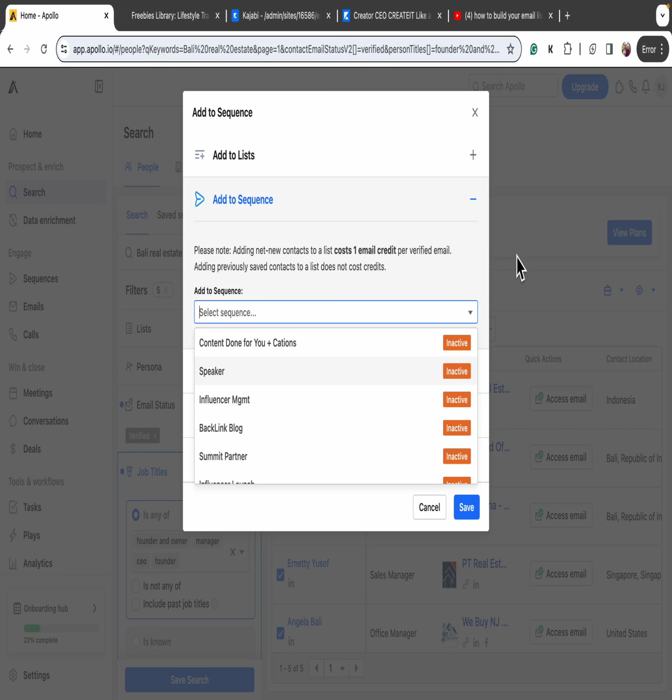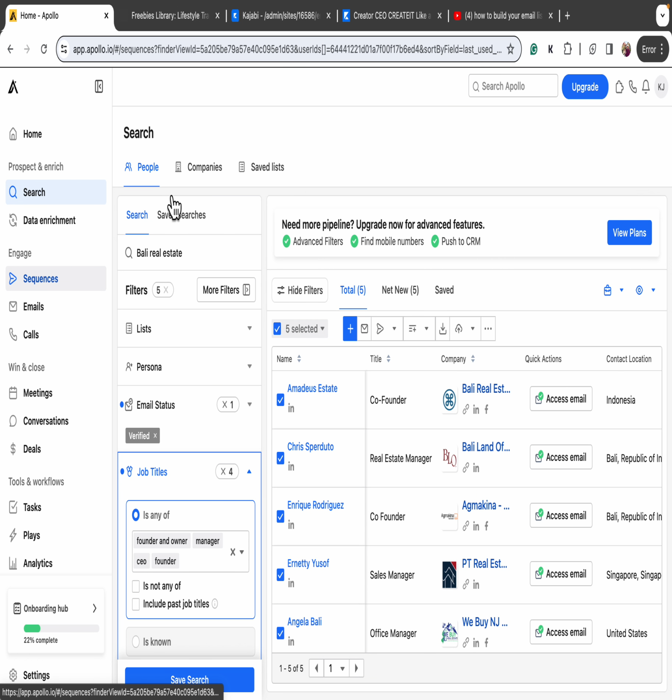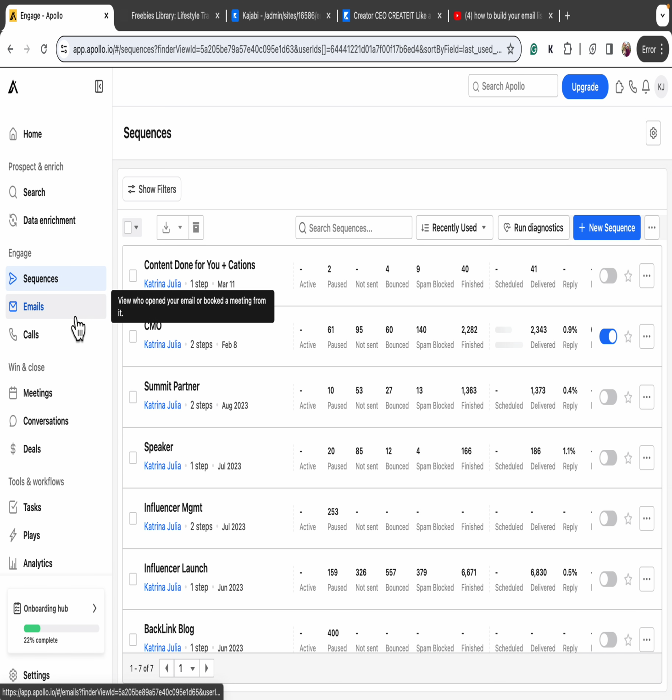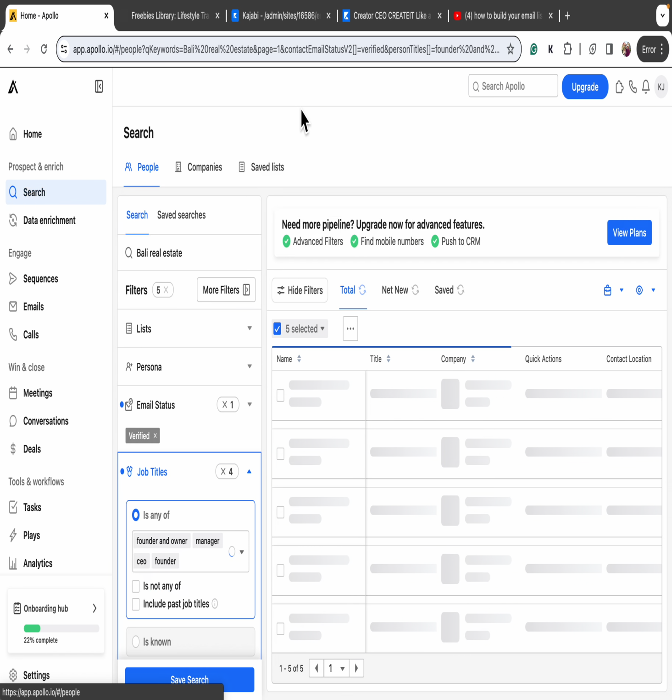So I don't have this one active. Okay, because I made some inactive. So now we get to go back. And now I'm going to activate this one. Okay, so now you see how easy that was? It's active because I was testing and test driving different ones. So now we're going to go back to the search. So now I see that they're active.